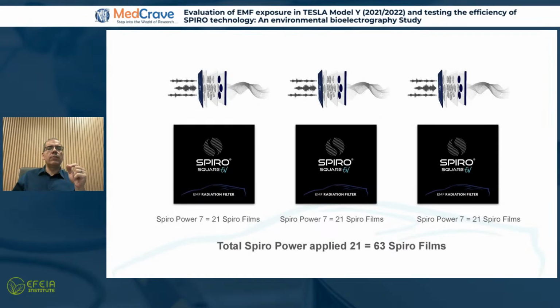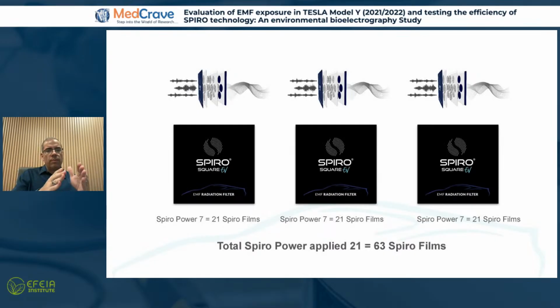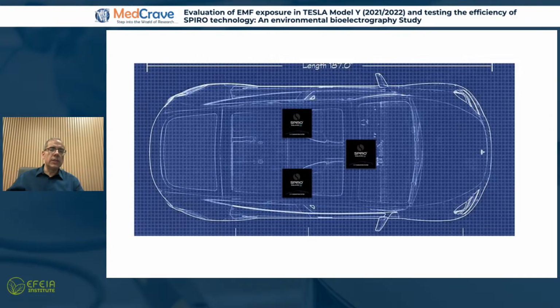And that's the reason that we need to split the filtering power in 3 specific products. Each product is the Square EV, a car square, that inside is made with 21 Spiro films for a filtering power of 7. Because we know from the characterization of the test that we need only Spiro power 19, we chose this product to produce a Spiro power 21 split to be placed in the specific locations. In the vehicle, you have it in the driver's seat, in the co-pilot seat, and in the middle, in front.